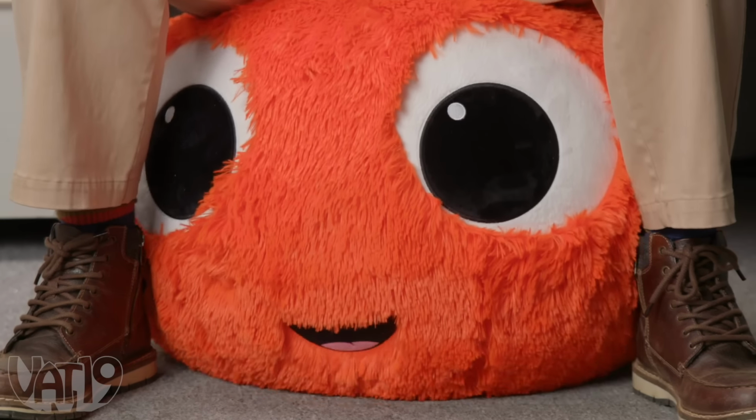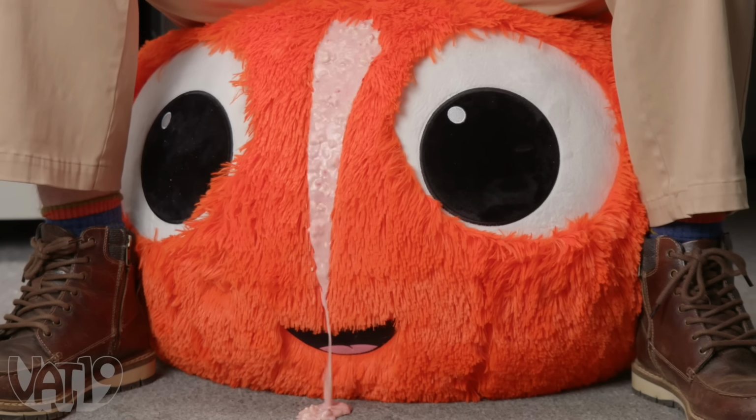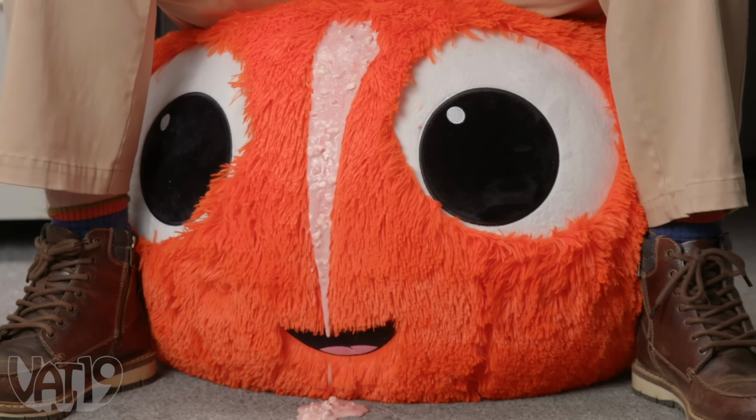And not only are Fuzzbudds practically the most fun chair ever, they're also practical since the cover is machine washable.